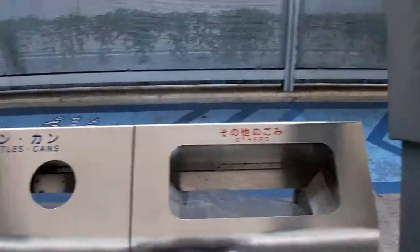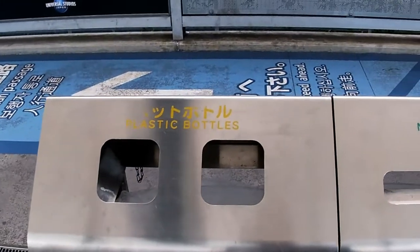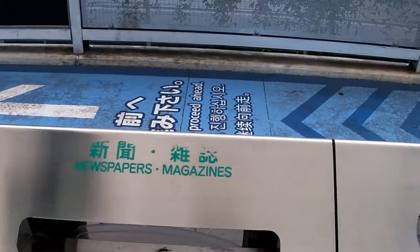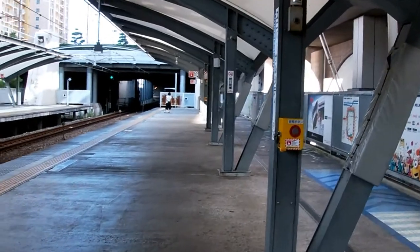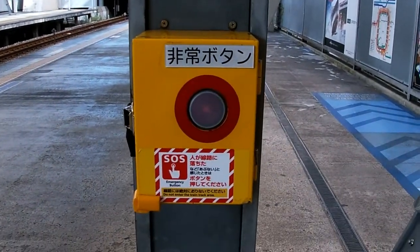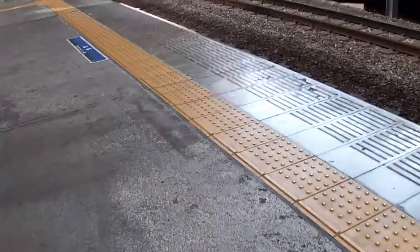Japanese train stations all have litter bins, so plastic bottles, newspapers, magazines, bottles and cans, and others. And there's an emergency button. And you know what that is for, so don't push it. No smoking. Over there. I'm going to wait over here. And there are surveillance cameras.